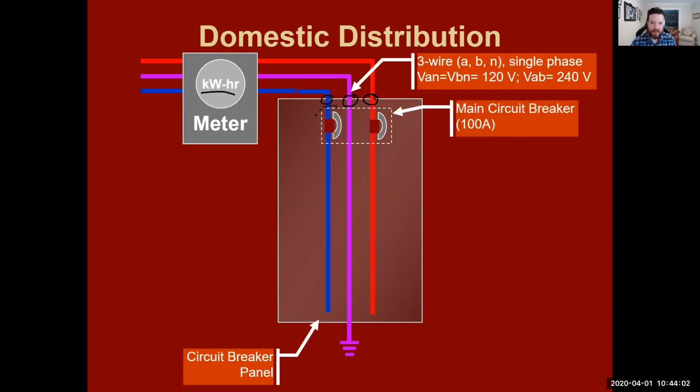These symbols right here represent circuit breakers. They don't necessarily have to have a box like that. A lot of the times what you'll see is two straight lines with just a half moon going over it. And all that represents is just a breaker. So this is our main circuit breaker, and then we have branches. A branch takes care of different zones in the house.